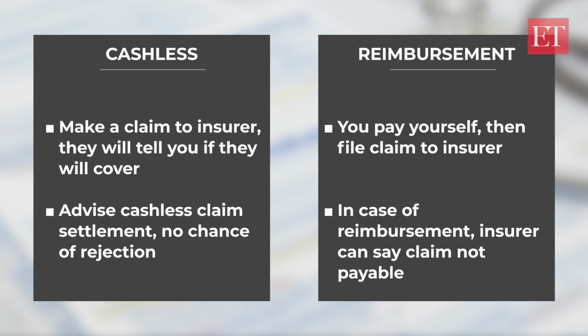If they are not convinced or you've not been able to give them the documents in the right way, then they'll tell you, go ahead and get hospitalized, because you've got to get hospitalized in any case, but apply for a reimbursement claim. So you pay the bill yourself, and then when you come, you file a claim to the insurer saying, please reimburse me for the amount that I paid. And that's the second way.